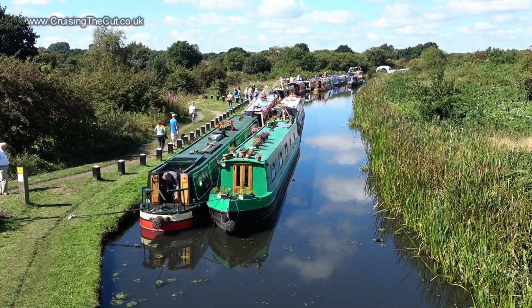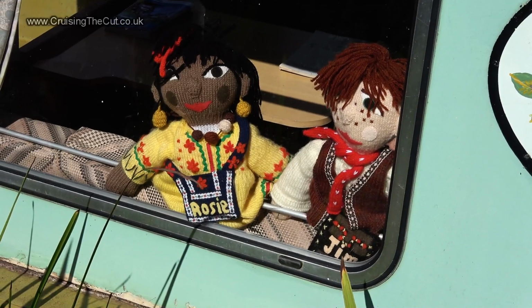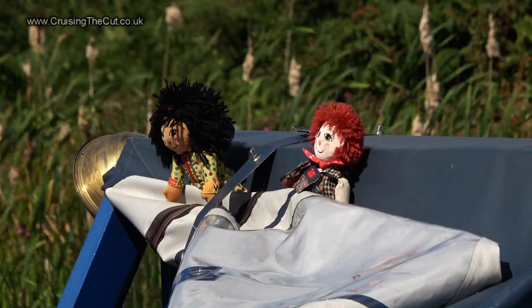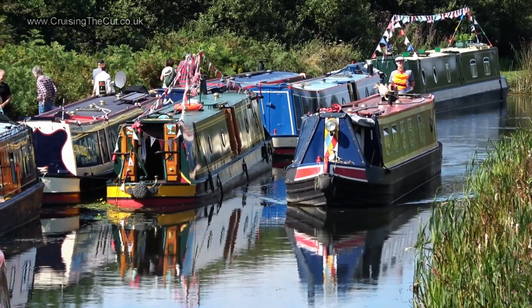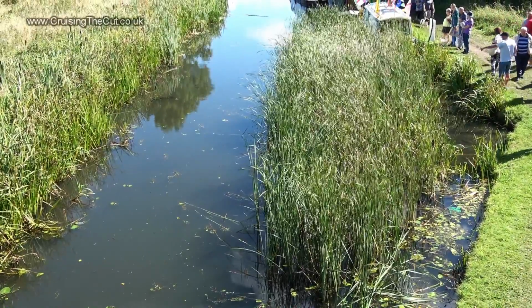This being a narrowboat festival, it was no surprise that several Rosie and Jims made an appearance. They're characters from a children's TV show set on a narrowboat, if you don't know them. For boats that actually wanted to move, things could get a little cramped, especially where the reeds intruded.